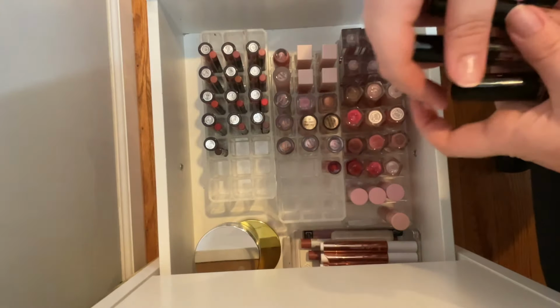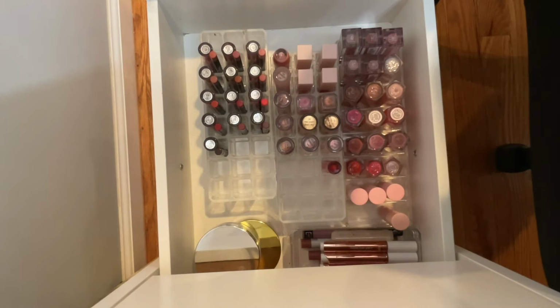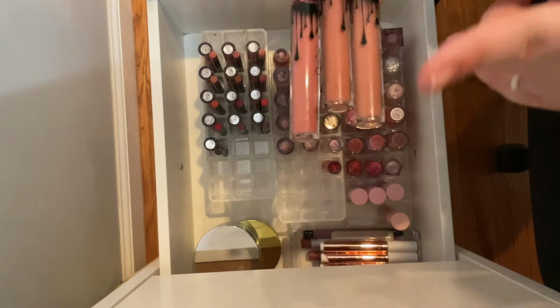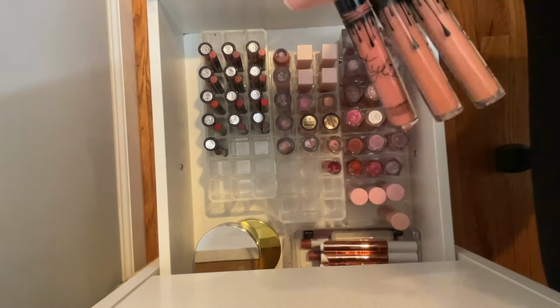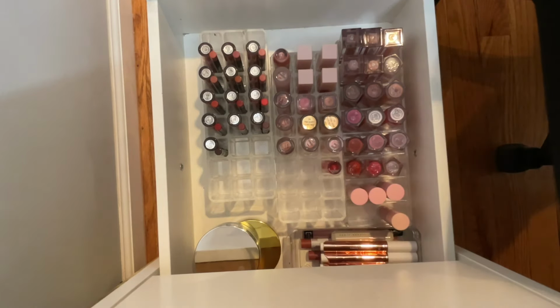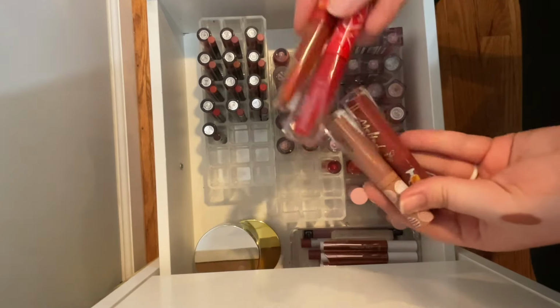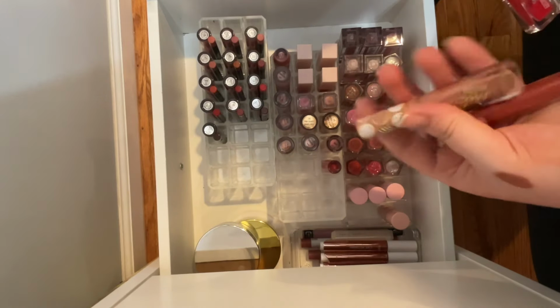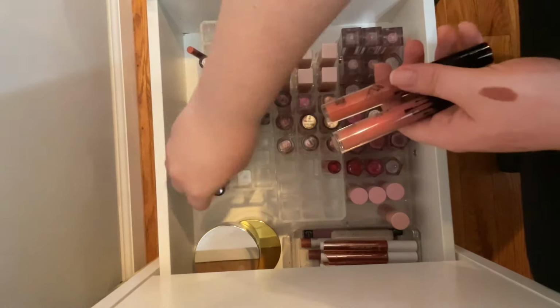And then I'm gonna get rid of these nudes. So I have Candy, Bare, Candy K, and then One Wish. Again, I just don't really reach for these anymore, so I'm gonna get rid of these, and then I'll probably just keep the lip liners up with my lip liners up here. And I think I am gonna keep these. I know they're super expired, but I really like the colors of these, so I'm keeping them. Don't judge me. Okay, goodbye.